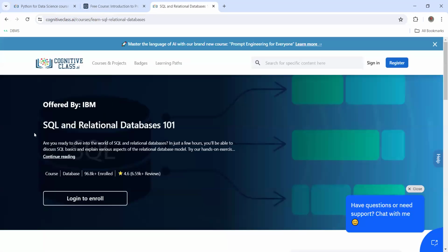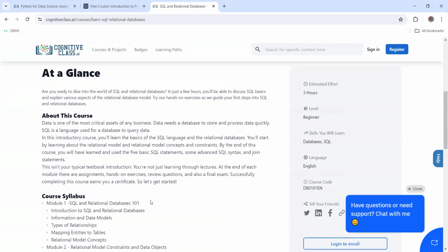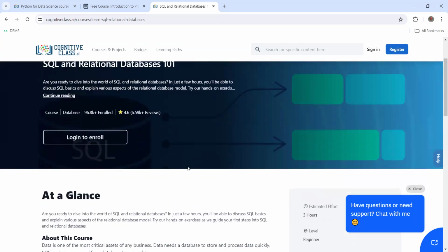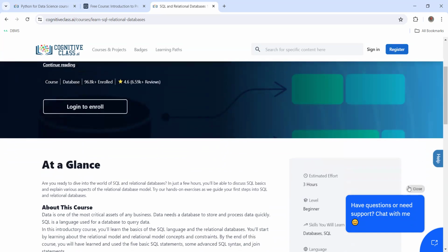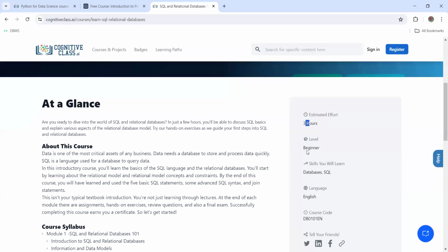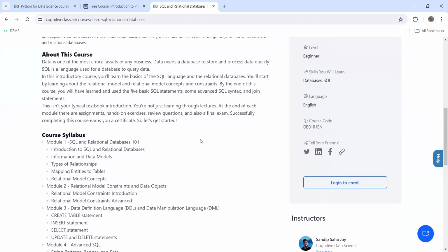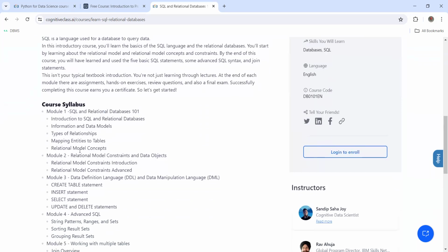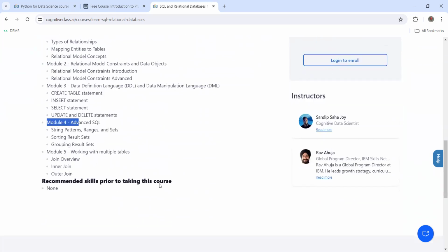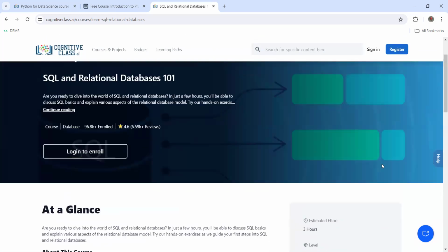Now, there's one more thing, SQL and relational databases, okay? So guys, we know that database administrator and these kinds of jobs are very much available in the market, right? And if you are someone who loves to play with data or who likes to know about databases, you should definitely do this. It is a 3 hours program, again beginner level, databases and SQL, right? So SQL and relational databases, relational model, then data definition language and data manipulation language, advanced SQL, and working with multiple tables, right? So highly recommended.